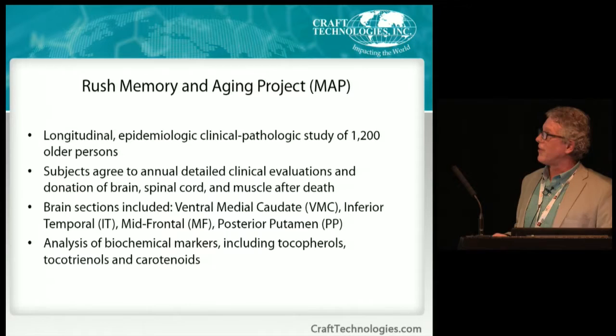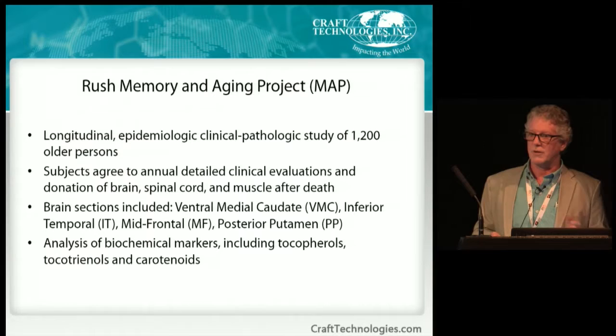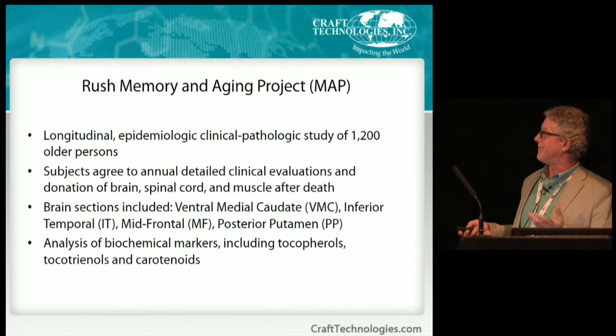Okay, so the Rush Memory and Aging Project, it's a longitudinal epidemiological study. There's 1,200 people involved. The subjects have to give detailed clinical evaluations. Brain sections that were included are ventral medial caudate, inferior temporal, midfrontal, and posterior putamen. The biochemical analysis was focused on tocopherols and tocotrienols, but we also were trying to get carotenoids.